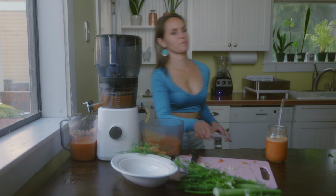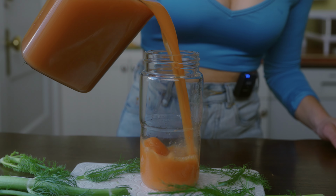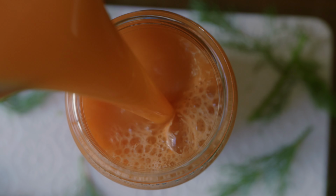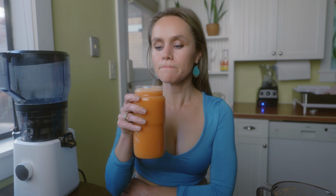And those are the three juices for your ultimate hydrating skin healing juice routine. I find these all to be very light, refreshing, cooling, easy to drink, which feels important when we want to properly hydrate and reap the benefits of the nutrient density that is in these juices.